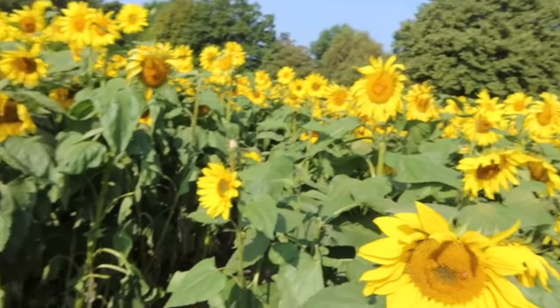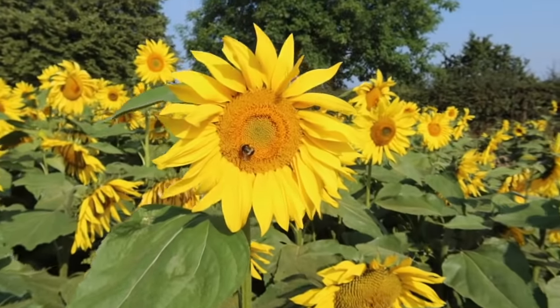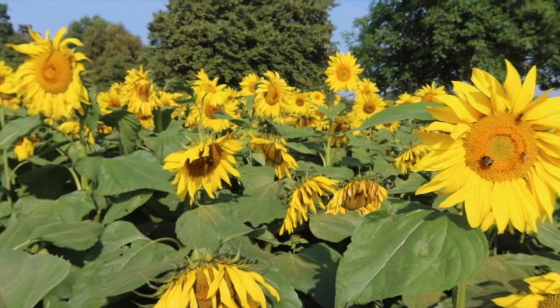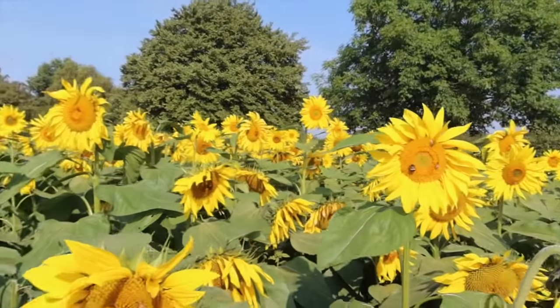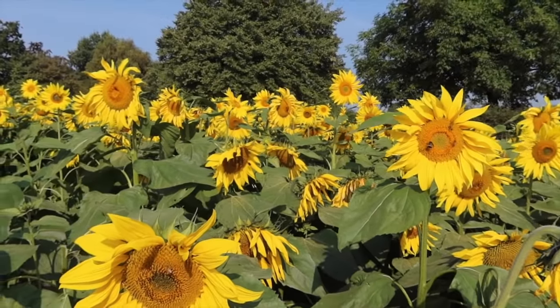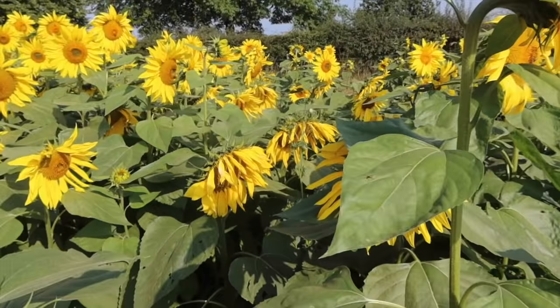Let me show you the bumblebee. There's so many bees. Bumblebees. Everybody just look. Can you see there's so many bees and wasps? There's three on one. Look at that. Oh, I love it. Everyone's like, I don't like it. Yeah, but they're not interested in us. They're just like, we want this juicy pollen.